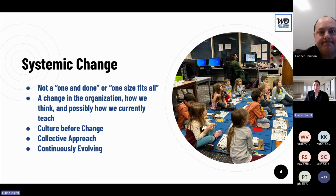The other thing that a lot of people forget about: systemic change takes 5 to 10 years. So if this is something you're hoping to see in a year or two, it's not going to happen. You need to be patient and you need to be able to adapt along the way. And this is reciprocal too. It's not just you leading this change, but everybody in the organization needs to embrace it. So it's a reciprocal relationship around this.